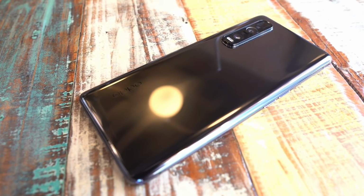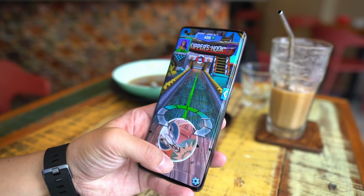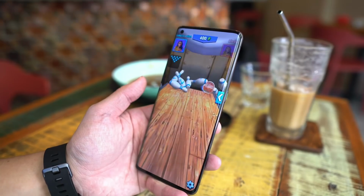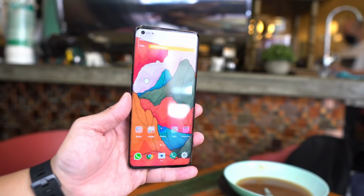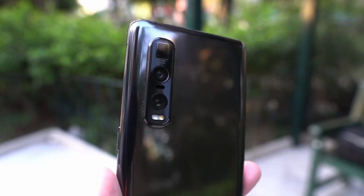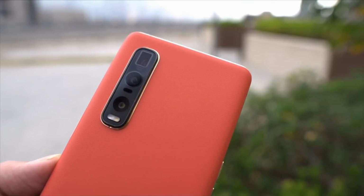Now we'll go over the specs really quickly. Snapdragon 865, 6.7 inch Quad HD display that refreshes at 120 Hz, and unlike the S20 Ultra, you can keep the refresh rate at 120 Hz while keeping Quad HD resolution. You have a triple camera system on the back, headlined by a 48 megapixel main camera, a 48 megapixel wide angle camera, and a 12 megapixel periscope zoom lens.